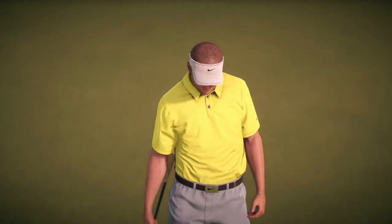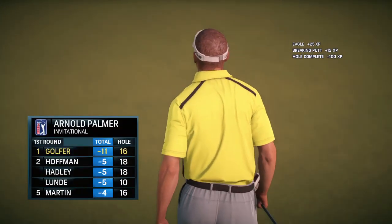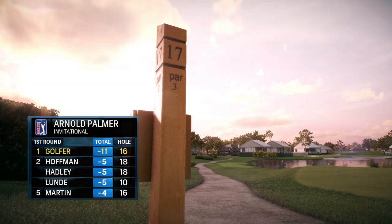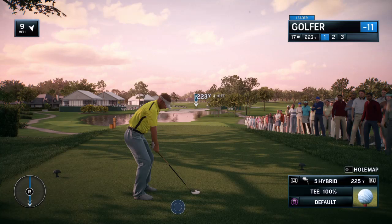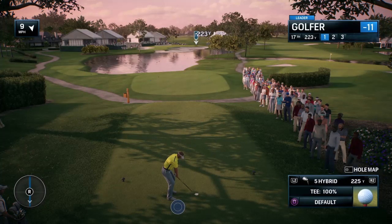Pretty much doing everything right this week. 11 under for the tournament. Frank, par 3 17th here at Bay Hill. How difficult is this hole? This one takes your best tee shot, Rich. Otherwise, you're just looking at 4 or 5.